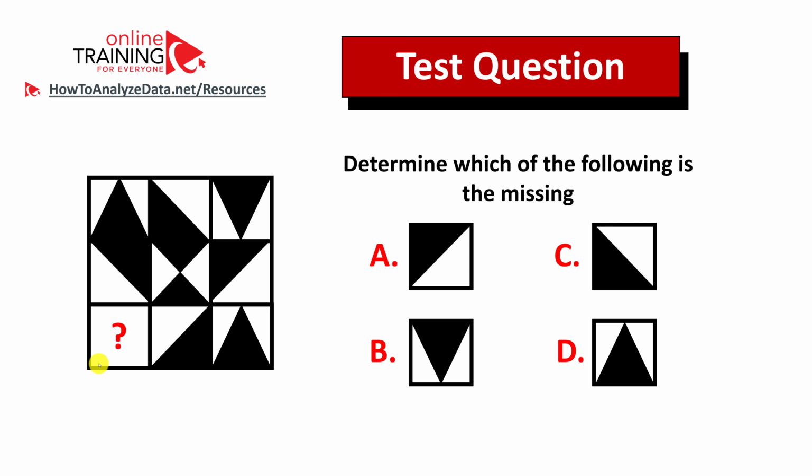Do you think you can figure out the answer? Now might be a good time to pause this video and give yourself 10 to 20 seconds to see if you can figure out the solution.